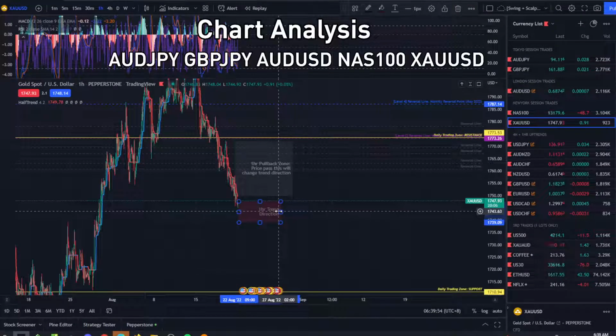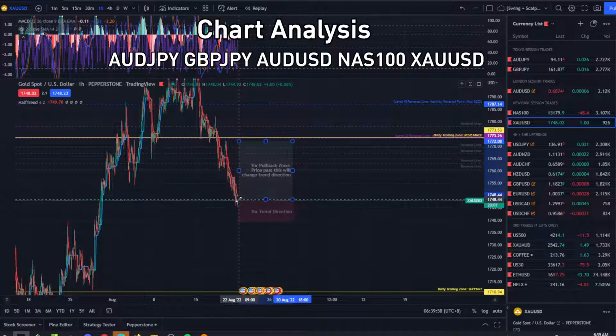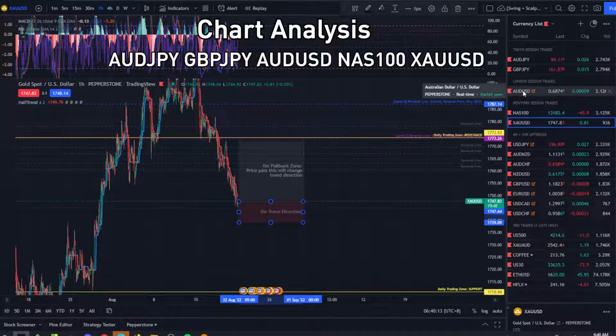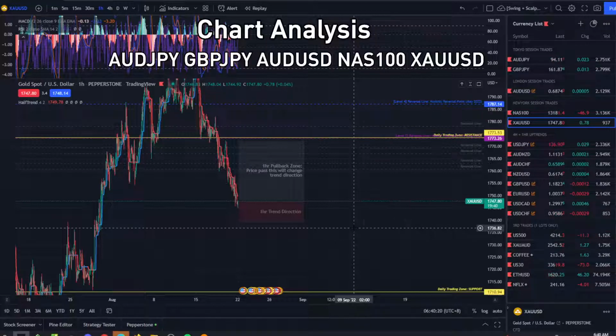Again, always best to wait until London to trade gold. I don't necessarily trade it during the Tokyo session, as I've indicated on the currency list here. I only trade these two in the mornings for Tokyo. Sometimes I look at Australian dollar, and I do that as well. But these two are exclusively New York only sessions. And that's it. That's all the ones I have for today.